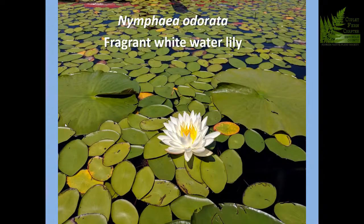So before getting into anything rare, I'll cover a few common ones. We'll start with some lily pads and point out some favorites. I'm sure everybody knows this white flower plant. This is the fragrant white water lily, Nymphaea odorata. And you might be able to see my pointer, the large leaves are of Nymphaea.